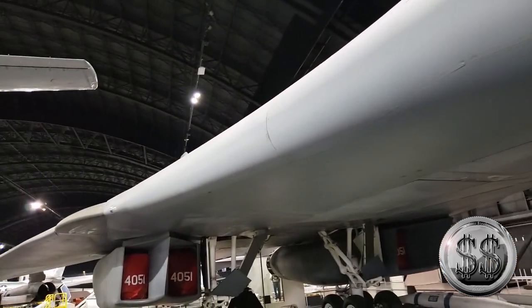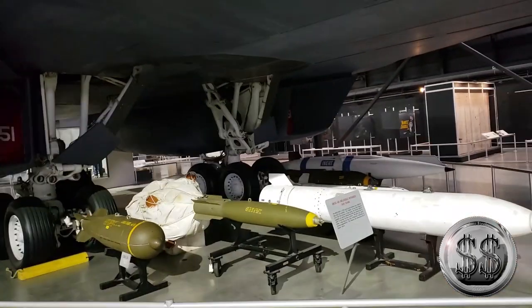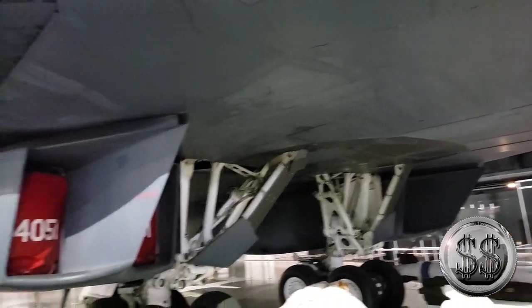It's a very impressive looking plane. Standing next to this, you feel very, very small. It's just mean looking, sleek looking. I like it a lot.